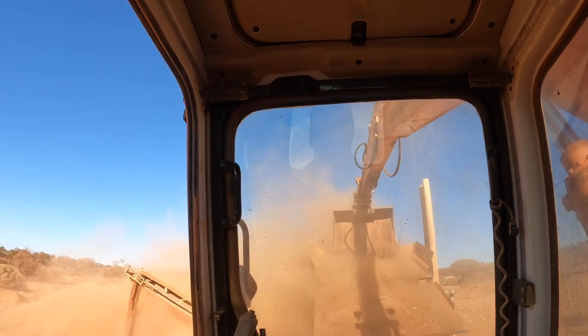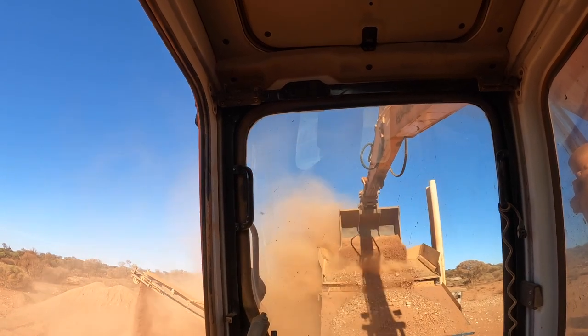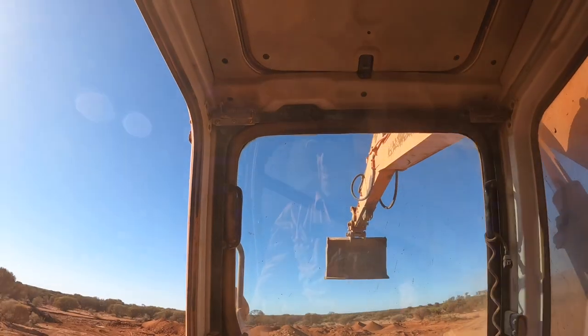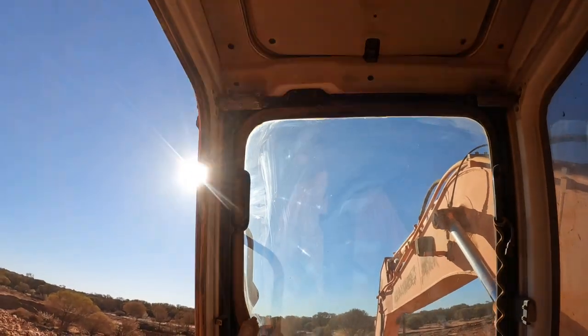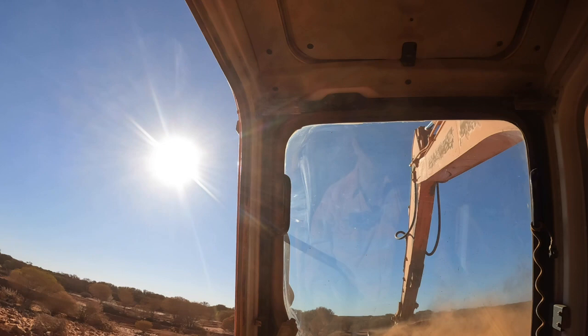We've got Tiny running like an absolute champion now. I got the gold recovery where I want it. I'm not really pushing much above the sort of 15, 20 cubes an hour. It doesn't need any more than that.